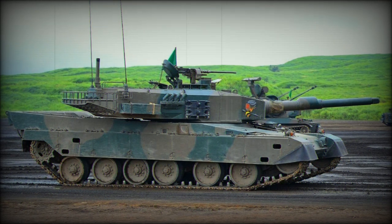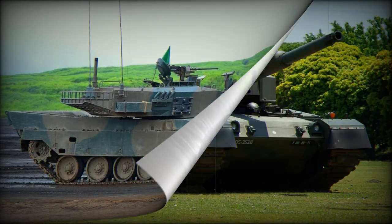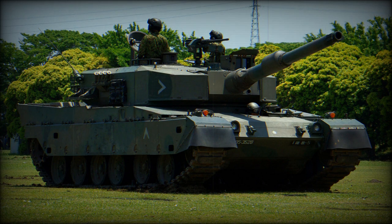The autoloader of the Type 90 tank holds 20 rounds, stored in the turret bustle, that are ready to fire. The rest of the ammunition is stored in front of the hull. The gun has to be depressed to 0 degrees to be loaded after each shot.